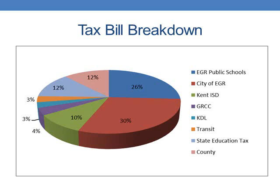This pie chart represents a resident with 100% principal resident exemption. In 2014, the city received 30% of the total amount of a resident's tax bill. 26% is distributed to East Grand Rapids Public Schools, which is shown in blue, and 44% is distributed to other agencies.